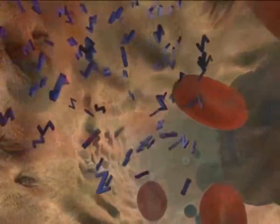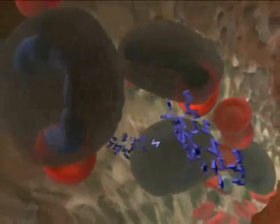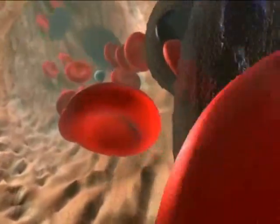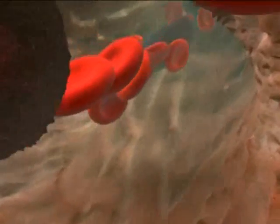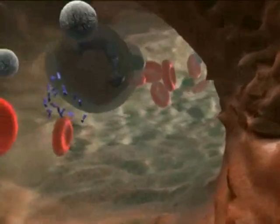The cellular components of the blood include the red blood cells, platelets, and white blood cells. One type of white blood cell, the neutrophil, is the first line of defense during a bacterial infection. Its job is to seek out and destroy invading pathogens. The neutrophil first engulfs and internalizes the pathogen by a process called phagocytosis, then subsequently digests and kills the organism.